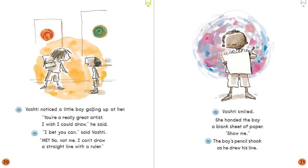Vashti noticed a little boy gazing up at her. "You are a really great artist. I wish I could draw," he said. "I bet you can," said Vashti. "Me? No, not me. I can't draw a straight line with a ruler." So this little boy's telling Vashti that she's a really good artist. She can draw really, really well, and he wished he could draw as good as her.